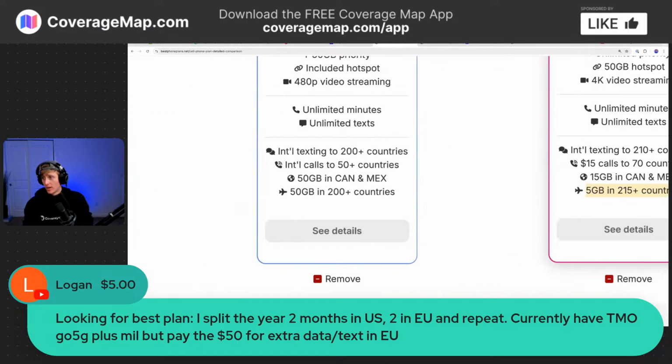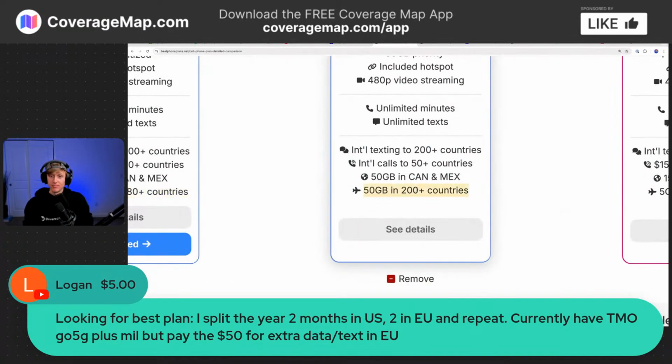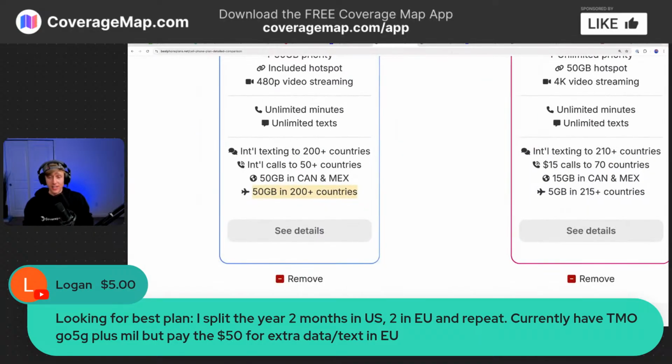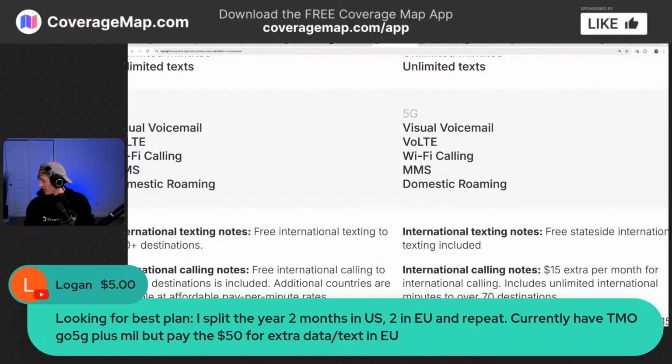So US Mobile is actually doubling that to 10 gigs. And then Google Fi 10x's that to 50 gigs. Granted. Oh, thank you, Google.